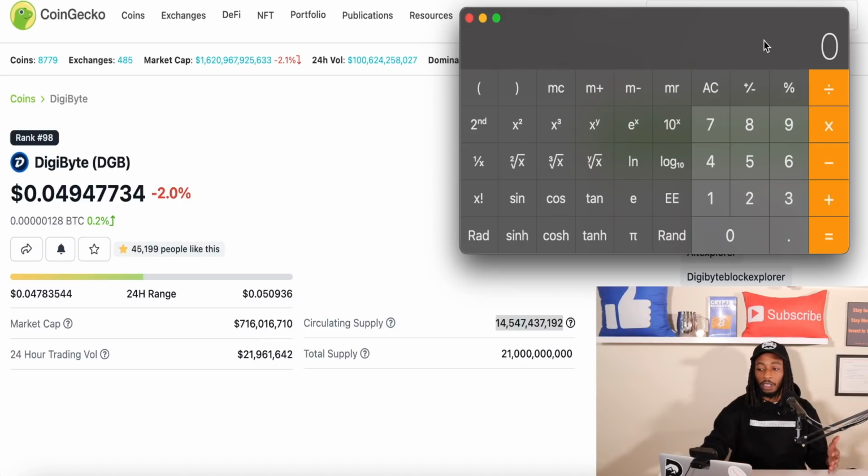So now let's put the circulating supply back in there, and we're going to times this times the first price target, which is 30 cents. So we're going to do 0.30, and that's going to be equal. That is a $4.3 billion market cap. That is more than doable in my opinion. Yes, you can call me biased, but in my opinion, that is more than doable for Digibyte. So a 4.3 billion market cap, and it's currently around 716 million.